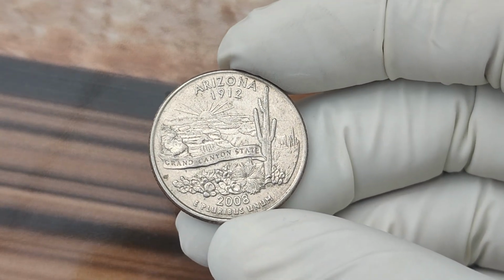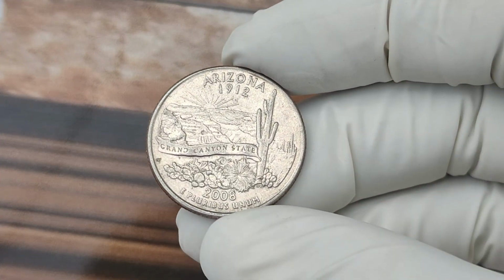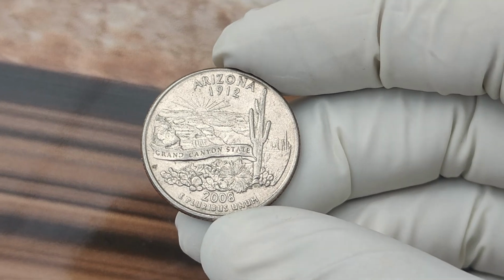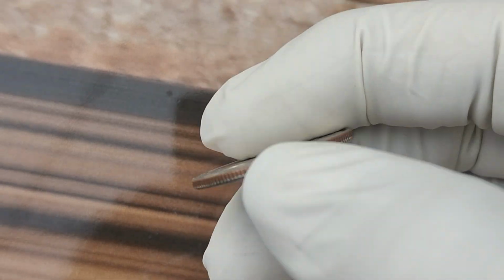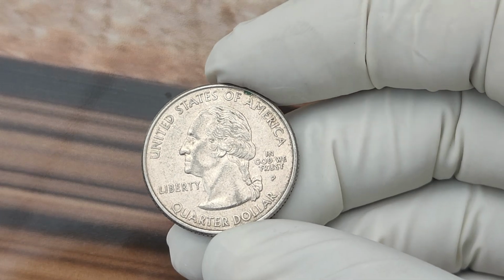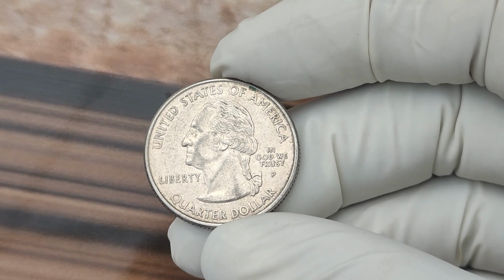Each state quarter released in 2008 has a unique design showcasing the spirit and culture of its respective state. For example, Hawaii's quarter pays homage to King Kamehameha and the famous motto, Ua mau ke ea o ka aina i ka pono, meaning that the life of the land is perpetuated in righteousness. Alaska's quarter features a grizzly bear clutching a salmon, representing the state's wildlife and natural beauty.